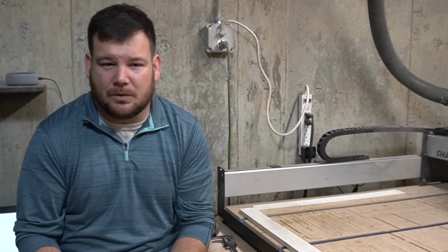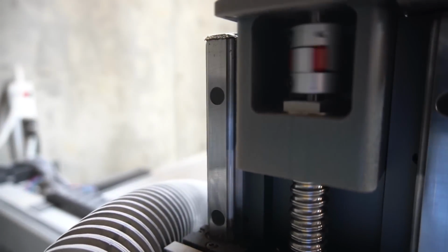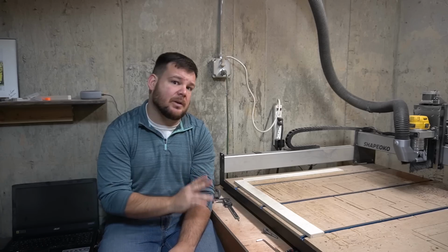Now, there's a lot of things that go into that. Everything can make you money. Everything can save you time, but prioritizing a list from top to bottom. I've upgraded the Z-axis to the HDZ. I've purchased the bit setter. Other than that, it's a completely stock machine, the Shapeoko XXL.